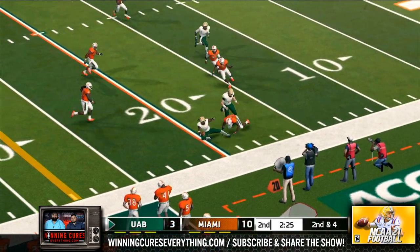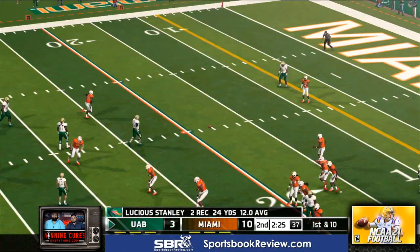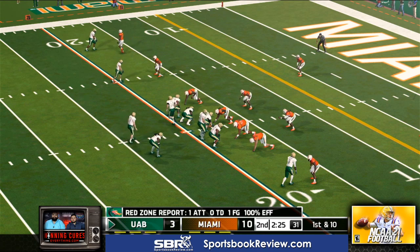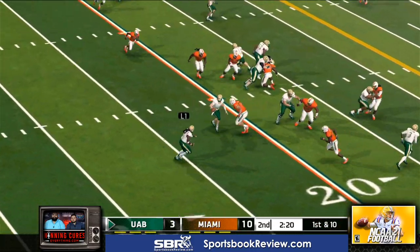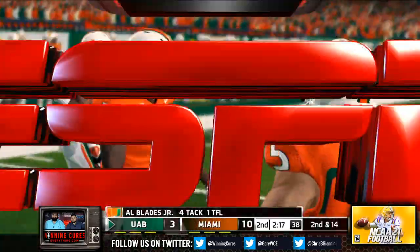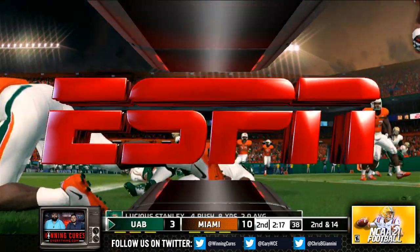Gets it. He's in space. That makes it 1st and 10. Let's go. That's not what you hope for from your running game. You're looking for some solid north and south progress. You never want to give the defense a play like that to build their confidence.